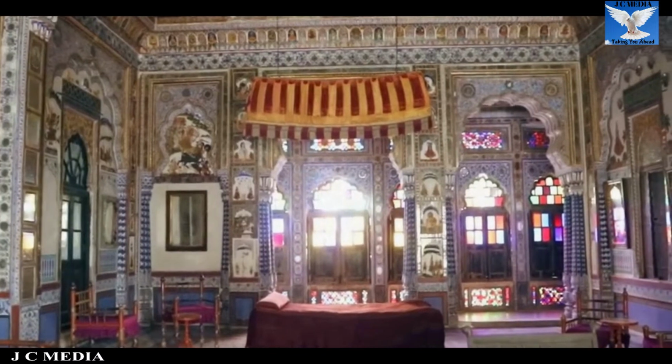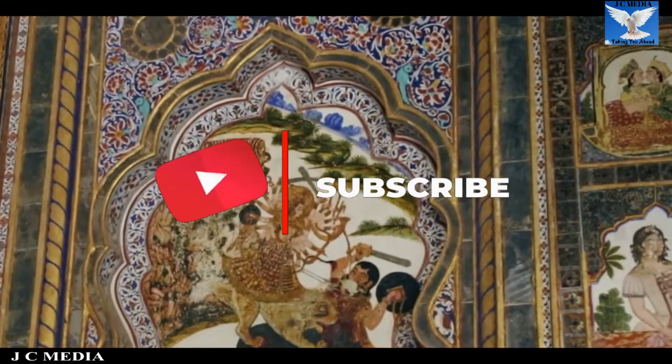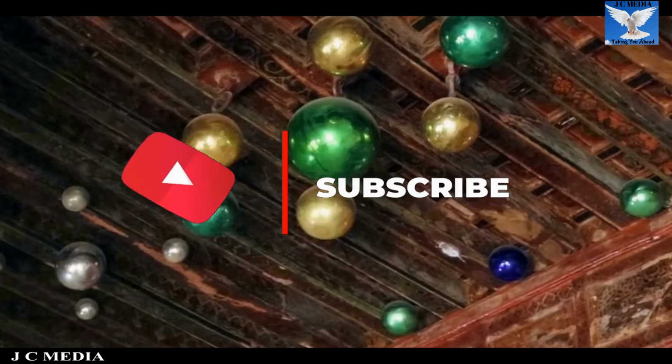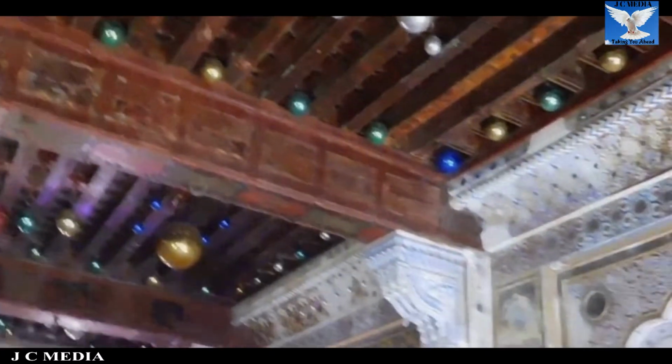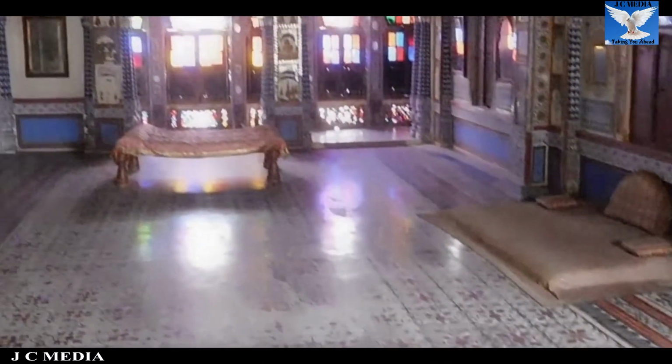Mehrangarh Fort is open for tourists and visitors from 9 a.m. to 5 p.m. The fees charged for entry to Mehrangarh Fort are: first, for senior citizens, ₹50; for Indian visitors, ₹100; for international students, ₹400; and for international general tourists, ₹600.